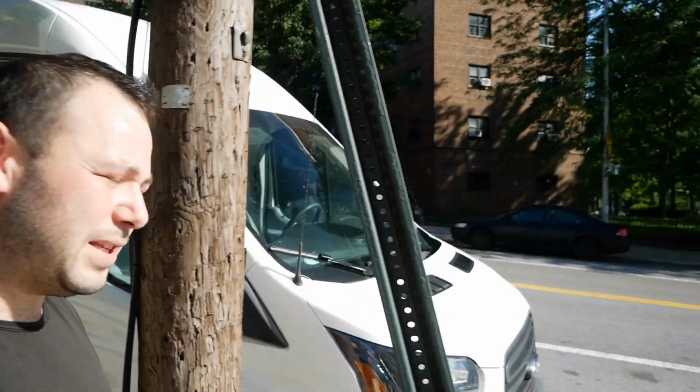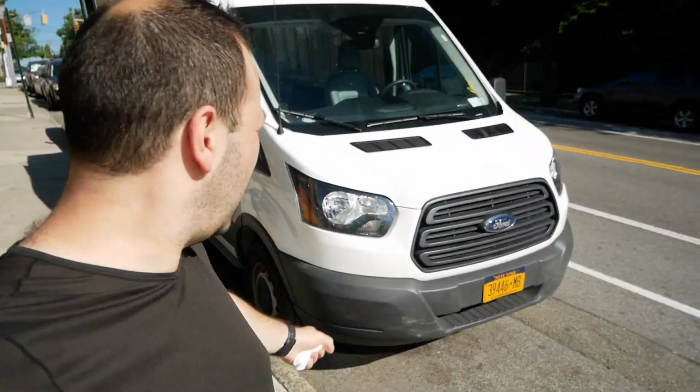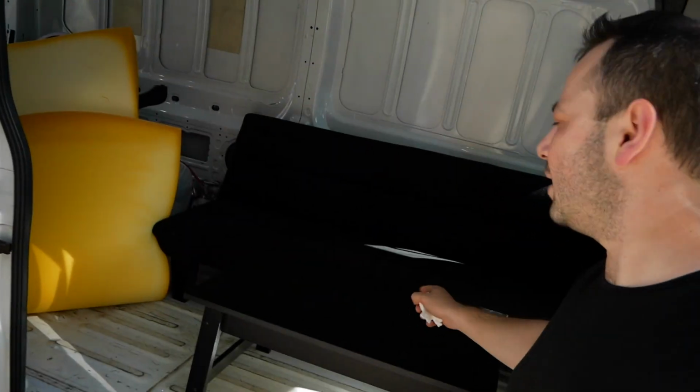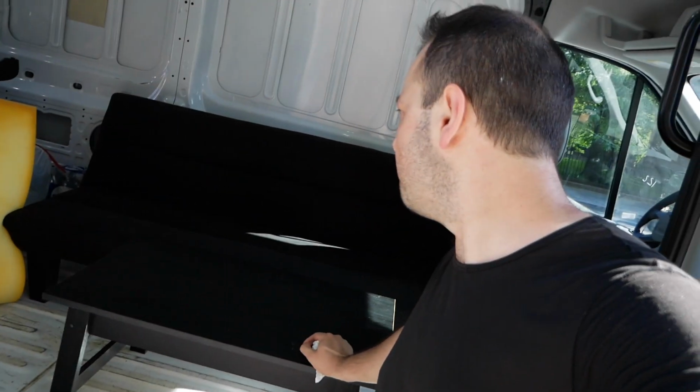We did rent this Ford Transit 250 high top, not extended, from Enterprise to help my friend Jay move. He's moving to Atlantic City, so we're gonna put a good 600 miles on this baby. And this is part of the series where I'm testing a few different vans to see if they're good for a camper van.